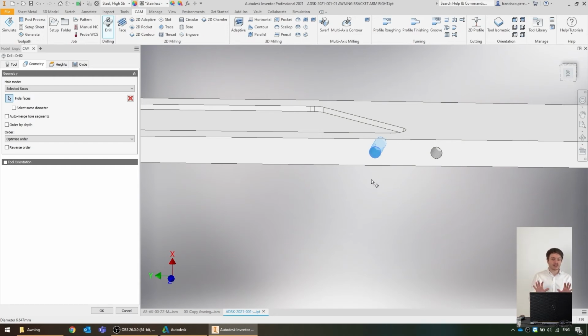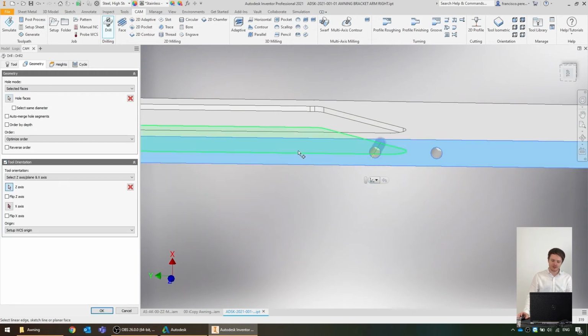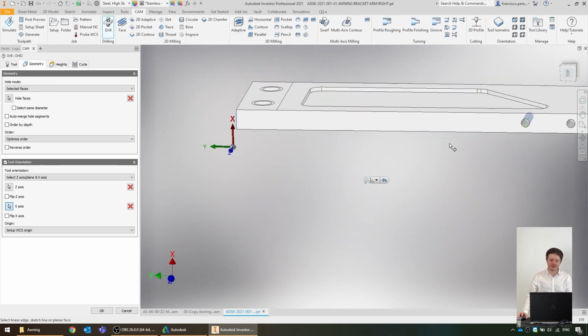That's because unless you tell it to, it's going to assume that you're using just a 2.5 axis machine. However, if we were to come along here and say change the tool orientation, we can now specify that to be the Z direction and this to be the X direction, which is fantastic. So basically, it's going to come in from the side now. In reality, what the machine would do is it would flip the part like that, tilt it a little bit, and then you'll come in with the drill from the top. But that's all handled by the post-processor, which we'll talk about after.